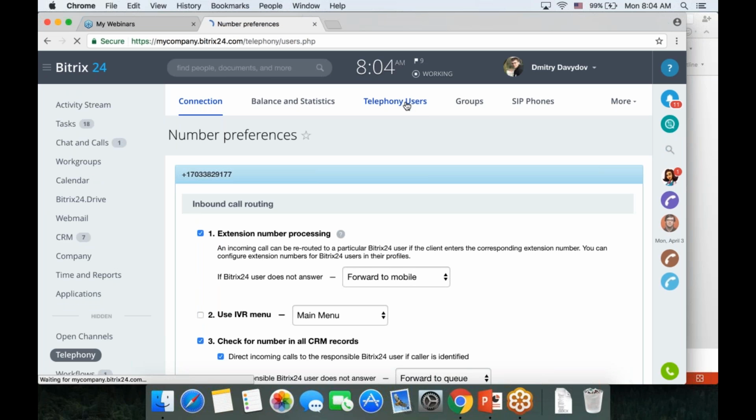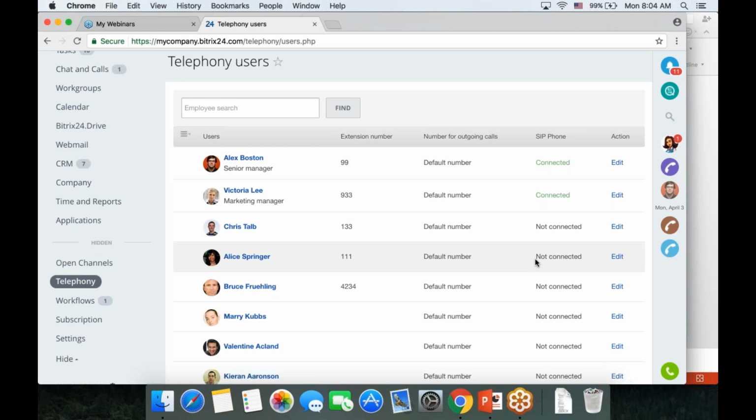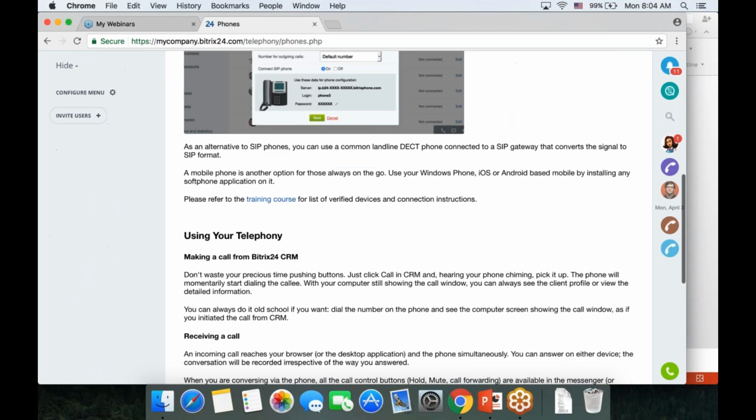Let's talk about telephony users. If you want to assign employee extensions, this is where it's done. And this is also how you connect your VoIP or SIP phone sets. Those are the Cisco phones that cost $200 or $300. We support those as well. Here you have instructions on how to connect them.